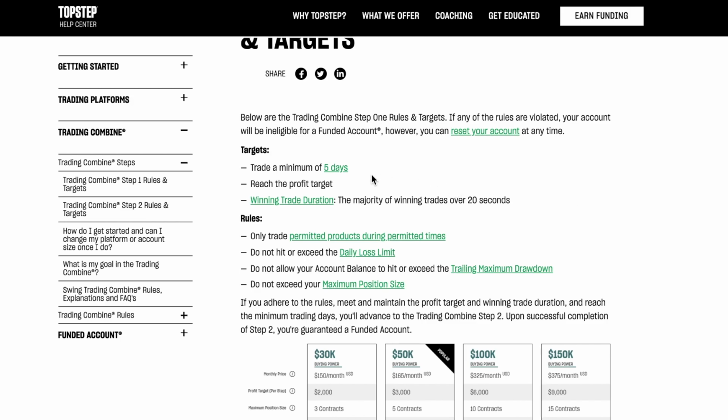Trade a minimum of 5 days. From the point you sign up, you have to trade a minimum of 5 days. They don't have to be consecutive days. Take as long as you want. Just remember you're kind of on the clock. The amount you pay up front, the membership fee, is going to renew every 30 days. So there's an incentive to finish before 30 days. I should say 30 calendar days.